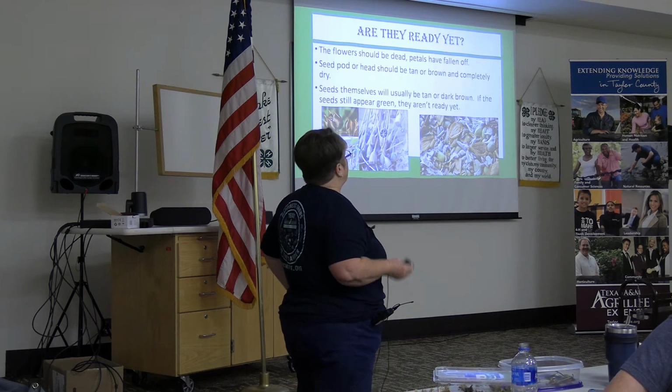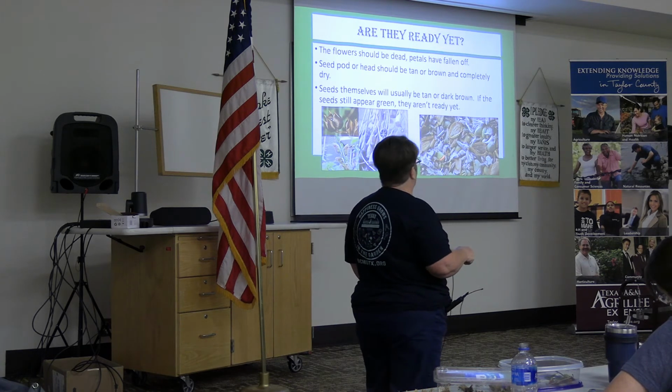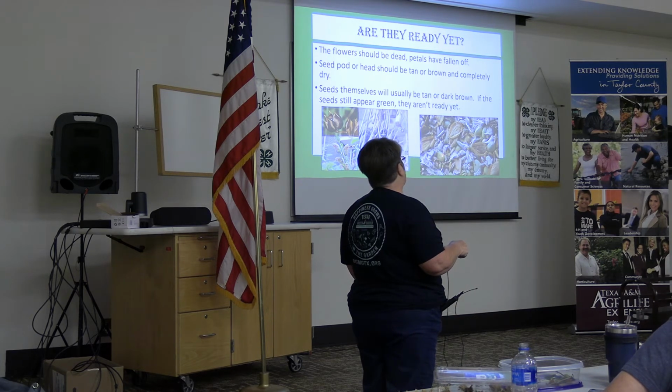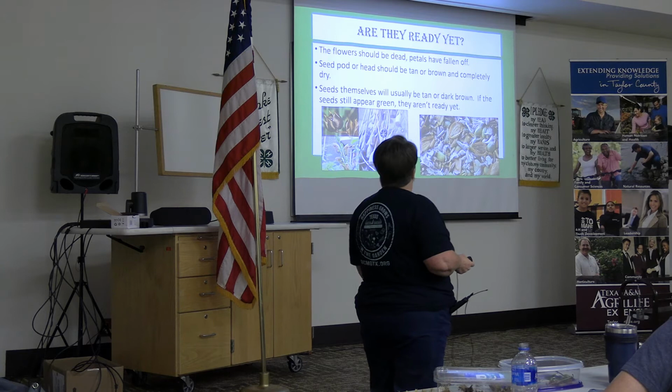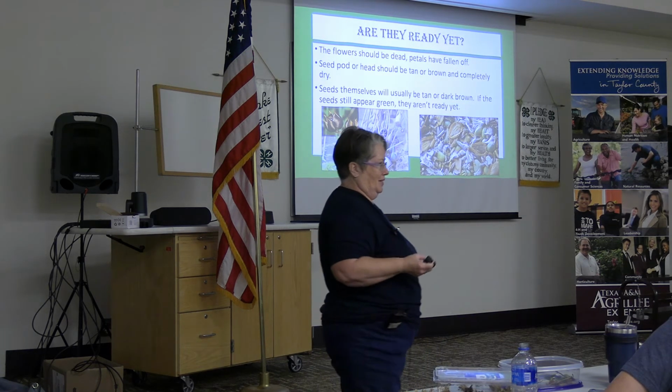Seeds themselves are usually tan or dark brown. If the seeds still appear green, they aren't ready yet. Now, this is just a stock photo, and I noticed that there's some stuff that's got a green tint to it. I think those are maybe pine nuts or something, I don't know. But again, you can always Google it, double check. There might be a little green left.